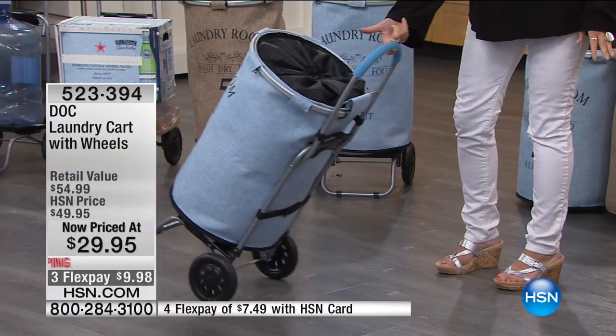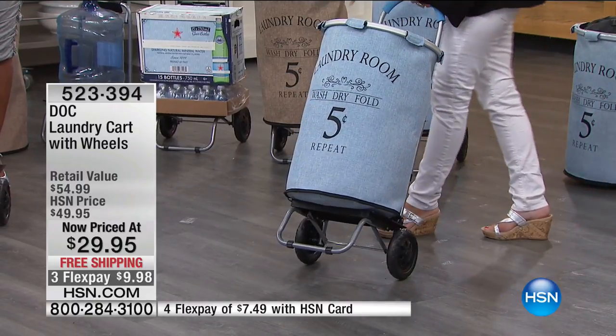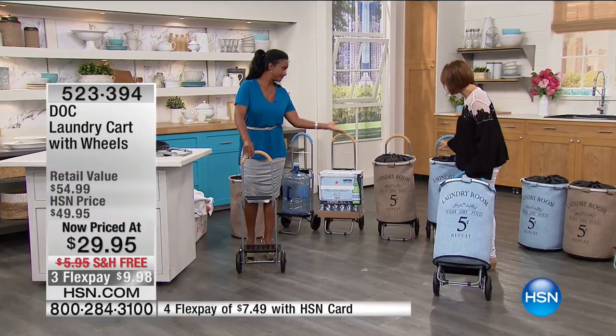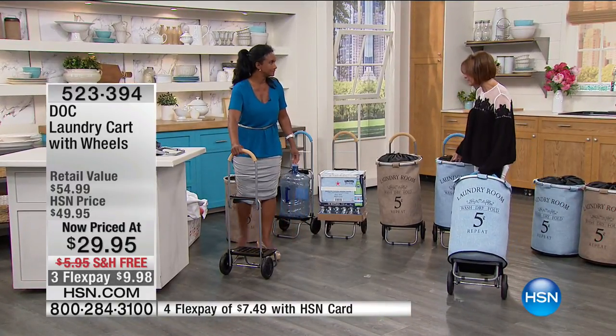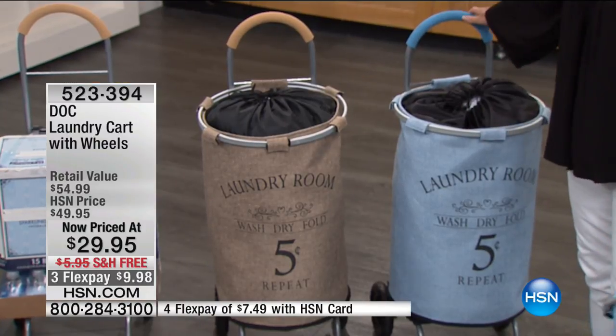Literally, with one finger, I'm able to maneuver that. The wheels are really good on this. So this will come off of the little dolly. So you're getting both of it. You're getting that laundry bag, and you're getting the cart, all of it. And I don't know, I kind of like the blue. I love both. I mean, I just think both are so pretty. I love the blue. Yeah.